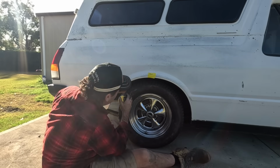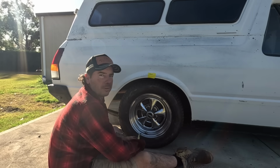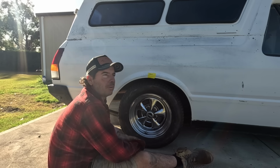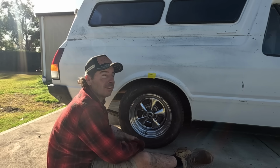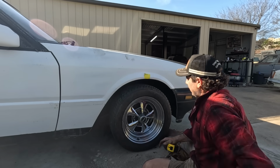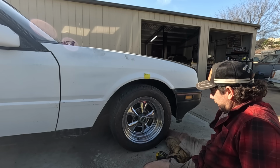So what did we end up with? 30 mil top of the tyre to the wheel arch. So how'd we get 70 mil out of a 50 mil kit? I don't know. Maybe they sent me the wrong kit. Maybe. And 65 mil. That's 80 mils.